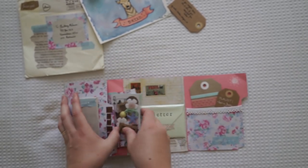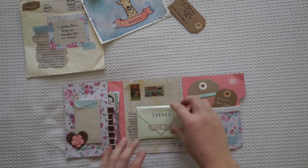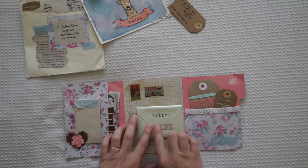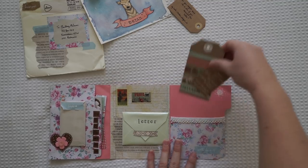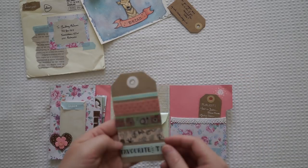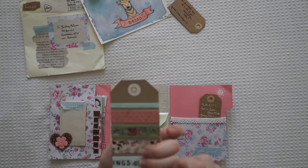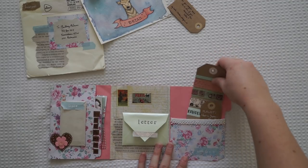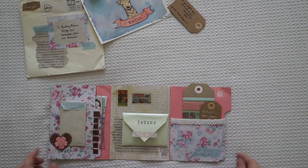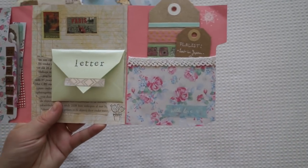Oh, thank you. These are cute stamps as well. The little letter. A playlist. And some washi tape. Ooh, I really, really love that one there. That one is cute. Oh, thank you so much. And I love this little lace bit here as well. And it says, made with love. See if I can do a bit of a close-up.